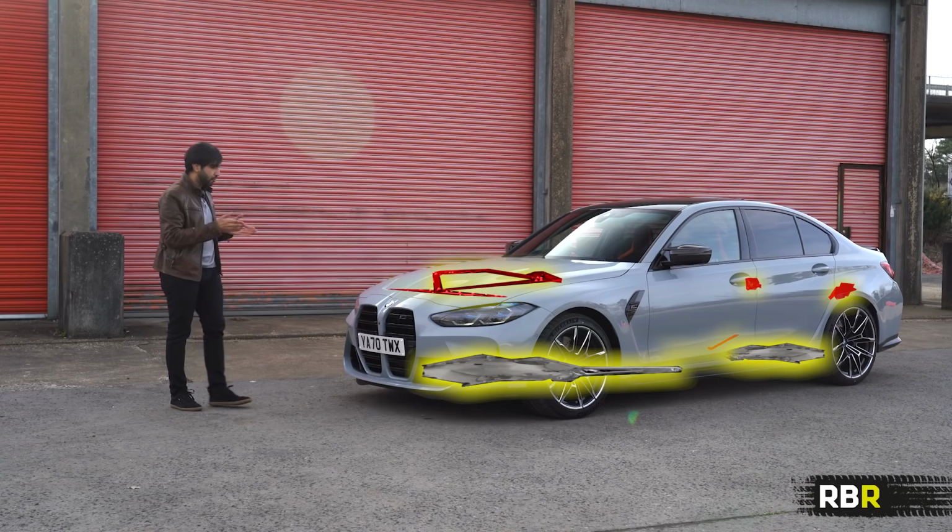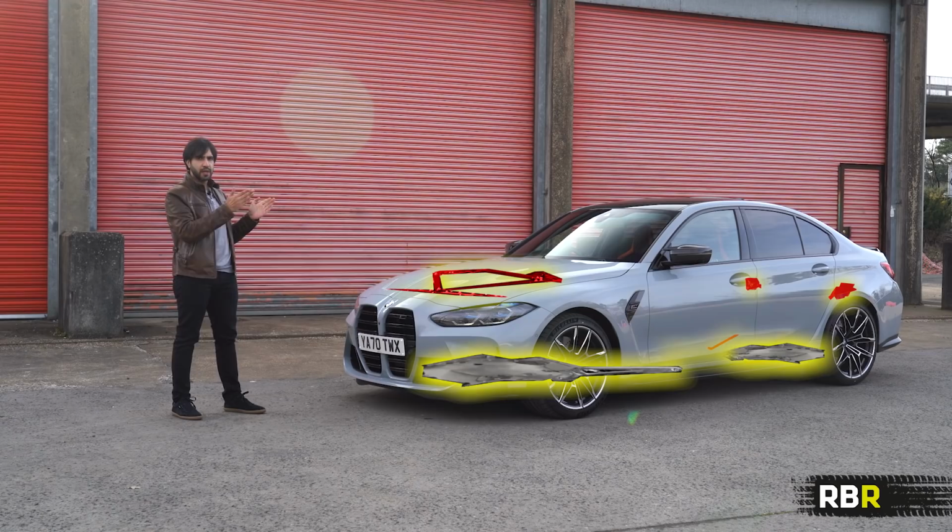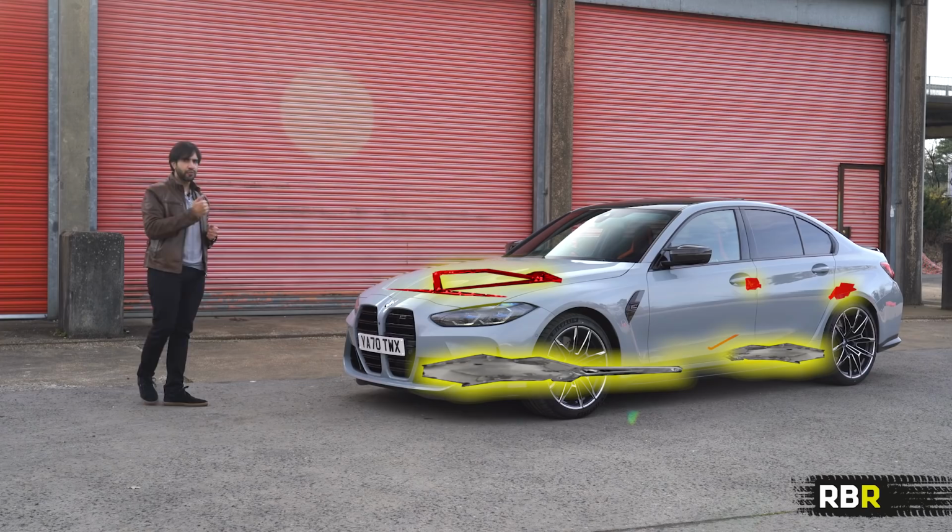We've also got a similar aluminium panel on the rear that again links the two parts of the rear, again for better power transfer. We've also got additional struts both on the front and the rear, again to help with rigidity.